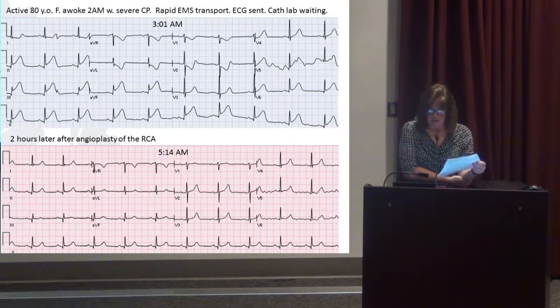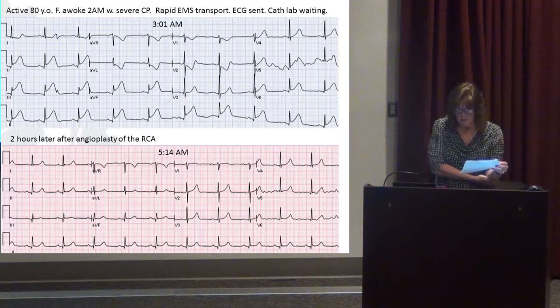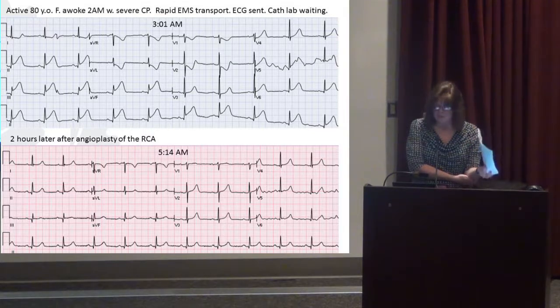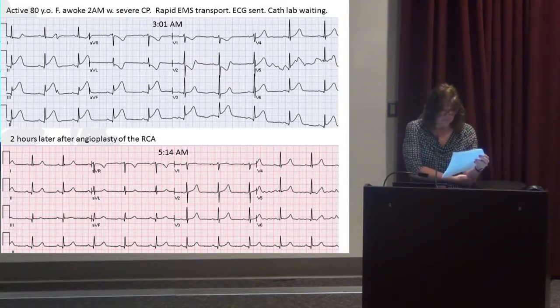Okay, and what do you make of that EKG on the top? Inferior wall. Why do you say that? Because you see ST elevation where? In 2, 3, and aVF. Inferior leads. What vessel do we think might be involved? Right. Do we see some reciprocal changes or some other ischemia on her EKG?